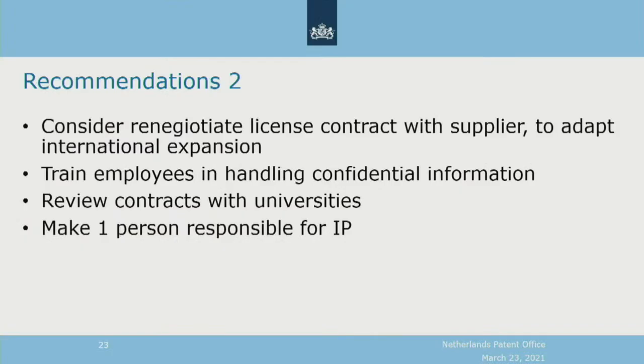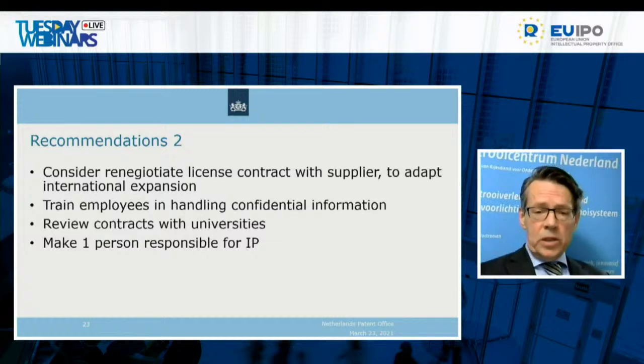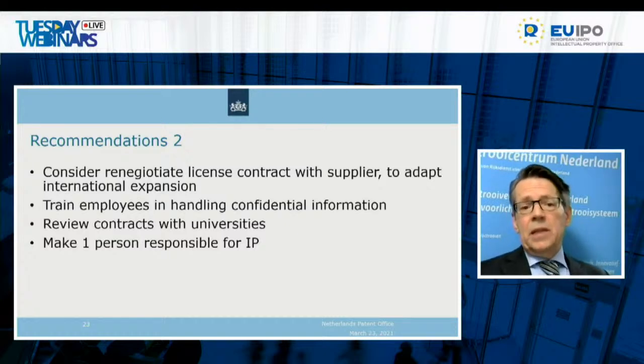Furthermore, we recommended to consider renegotiating the license contract with the supplier in order to adapt to their international expansion. The license agreement was only referring to the Netherlands, but not to other countries. So they had to renegotiate. We recommended them to train their employees in handling confidential information. They were not very much aware of what they could share and what they should protect, what was very important for the business itself, giving them a competitive advantage, and what they could share easily.